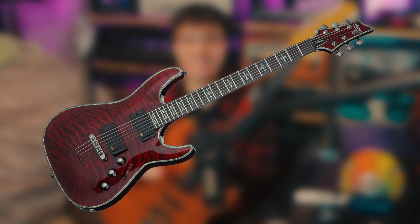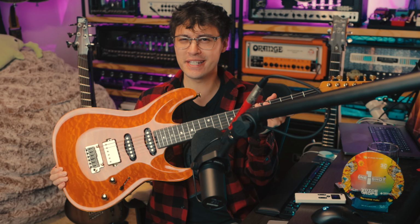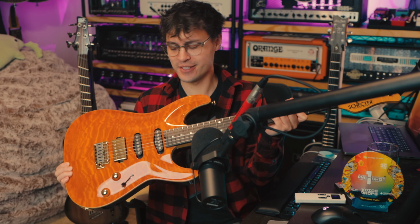When you think of Schecter guitars, what do you think of? The abalone crazy red quilt C1s loaded with EMGs, sinister gate signatures, something with a ridiculous number of strings? Whatever it is, this is probably not the first thing that comes to mind. So what's going on here?